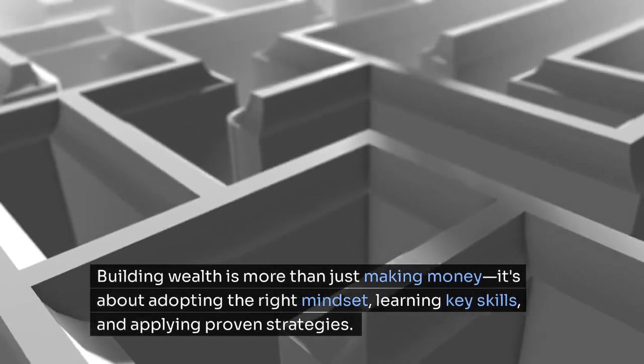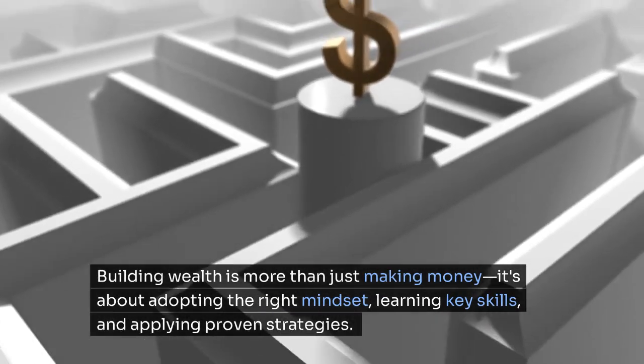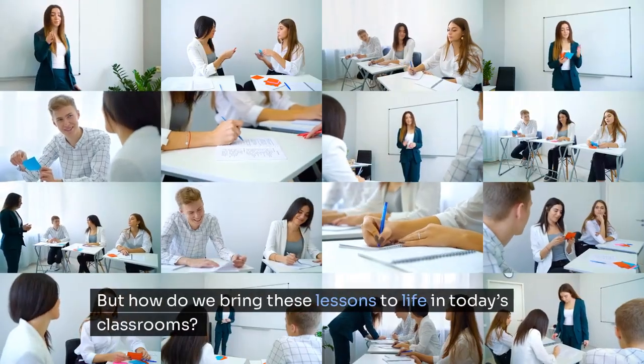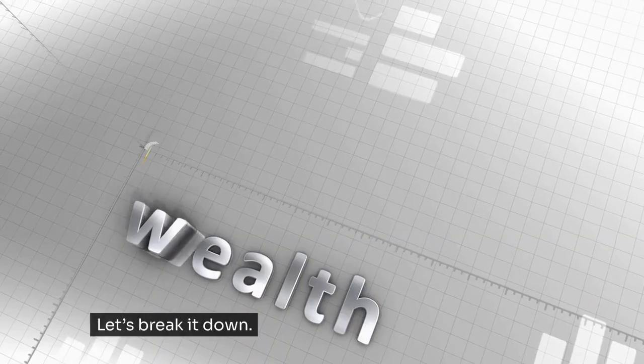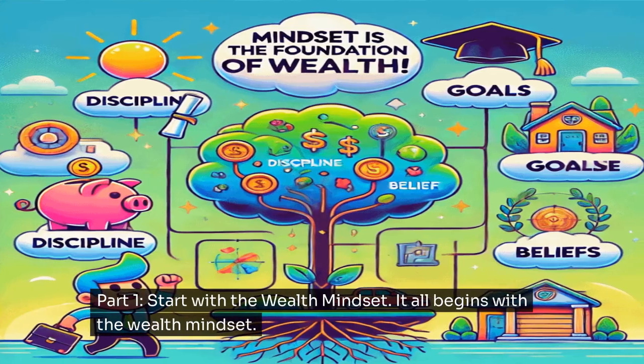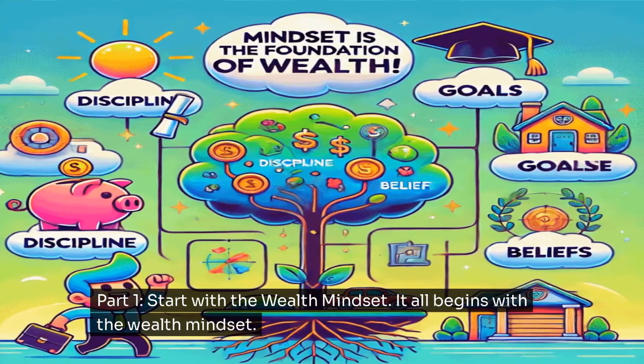Building wealth is more than just making money. It's about adopting the right mindset, learning key skills, and applying proven strategies. But how do we bring these lessons to life in today's classrooms? Let's break it down. Part 1. Start with the wealth mindset. It all begins with the wealth mindset.